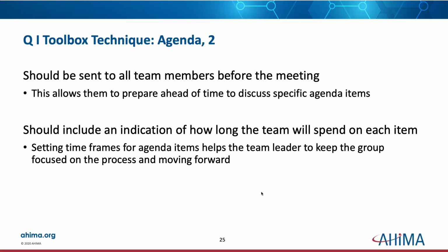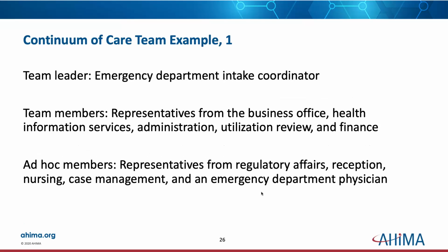It needs to make sure you indicate the amount of time you think you're going to be spending on it. Sometimes you go over, sometimes you go under, but you should have a good guesstimate.